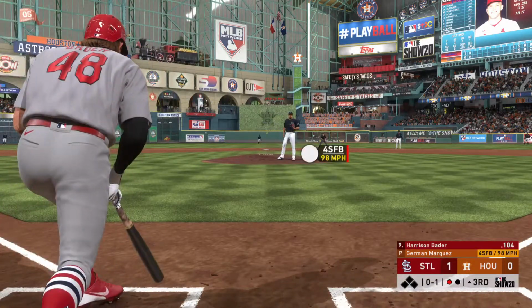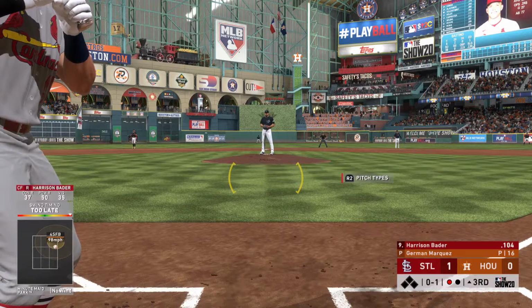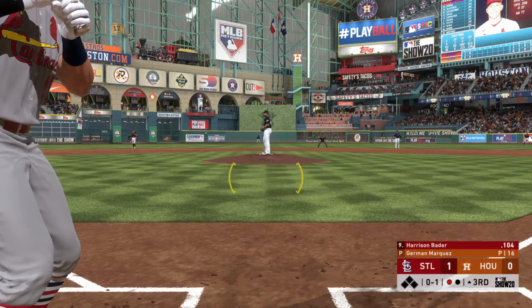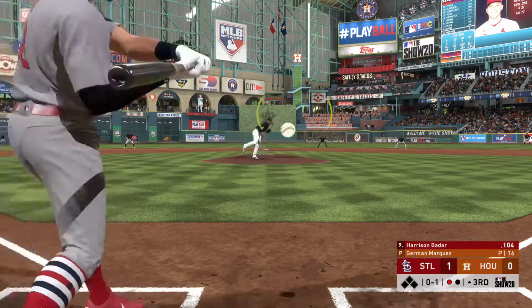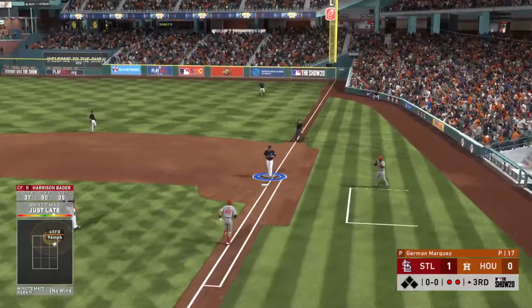Oh, and he just blows the fastball by him for strike one. Hey, either this hitter needs a cup of coffee or he was sitting off speed right there. Hit down the line at first. The tag, and he is out.